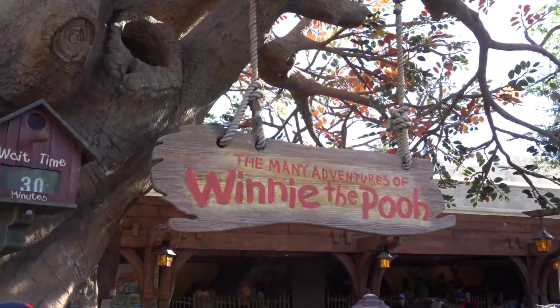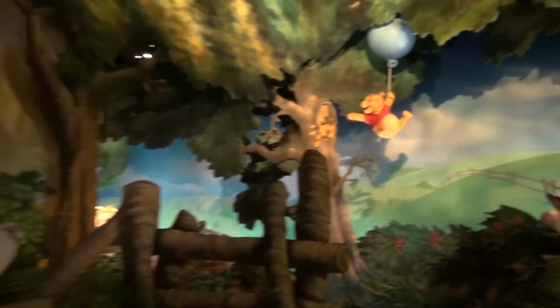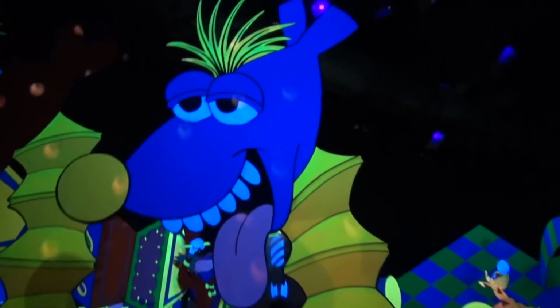Next, we have the Many Adventures of Winnie the Pooh. I am still a little bitter that this replaced Mr. Toad's Wild Ride 21 years ago, but I can understand the change to a more relevant IP. It's a fun dark ride, but can also be found at Disneyland, Hong Kong Disneyland, and Shanghai Disneyland.